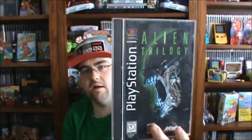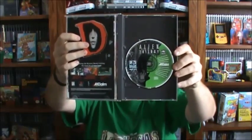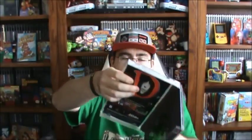Alright, and then we got one PS1 game here. I already have it, but it's missing the manual. Now I just got a complete one here, and I'll check whatever the best of the two and then sell off the other one. But that is the Alien Trilogy for PS1, and it's the long box, which is really cool. This is like a Sega Saturn case, because it's got like that jewel case feel to it. It's not cardboard. But that one is 100% complete, and the disc looks beautiful. So, very cool. This one was $15.